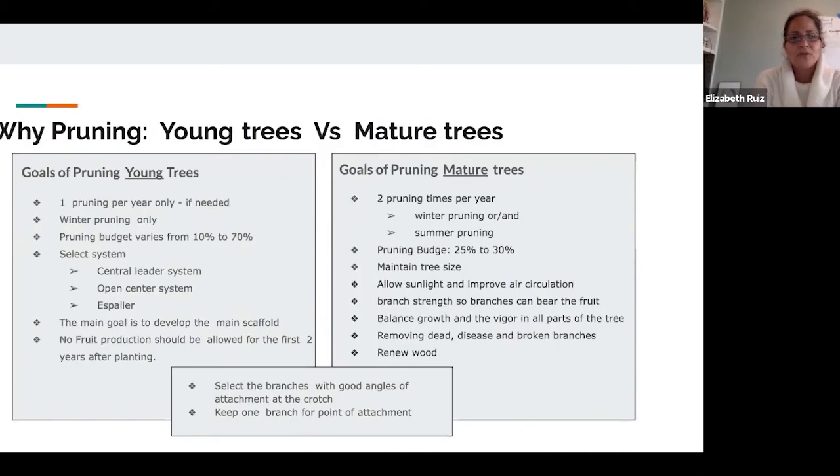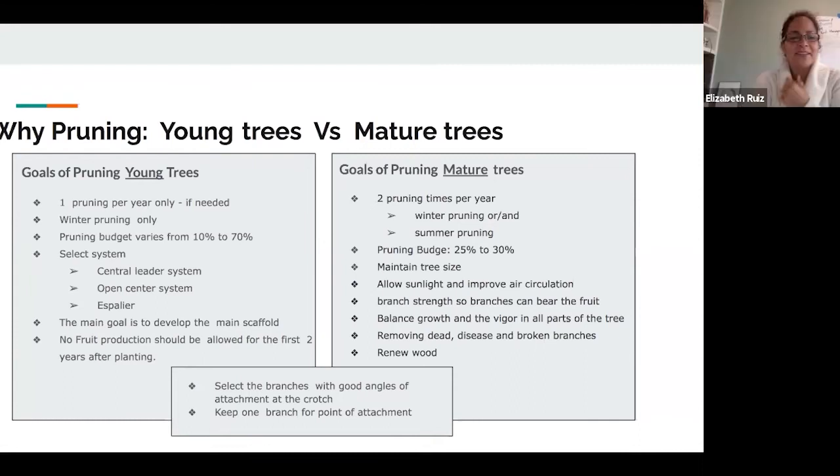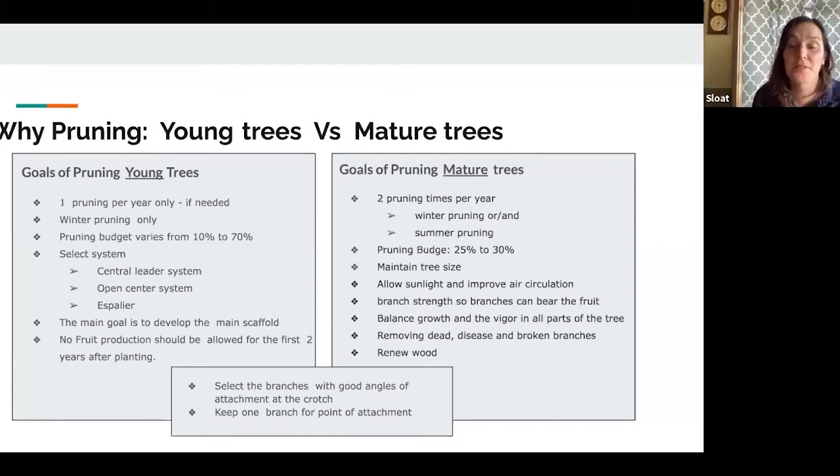Okay, any questions about young versus mature? Not young versus mature, but a lot of people are asking about espalier trees. Espalier, or how do you say that? Espalier, okay. And the question is how to prune. So are you still applying the same principles, but against a wall, or how would you describe it a little differently?